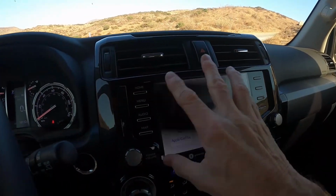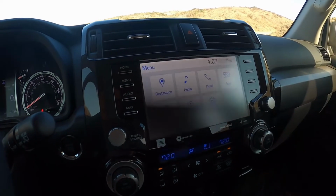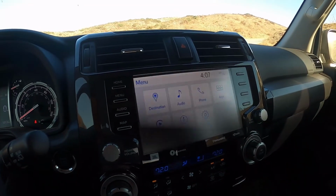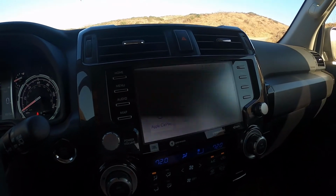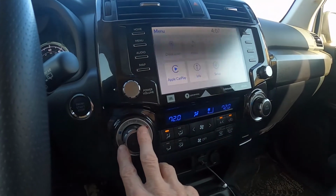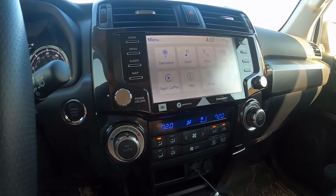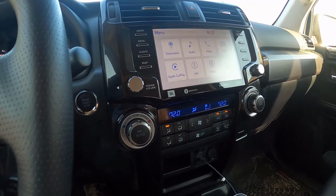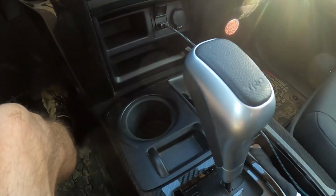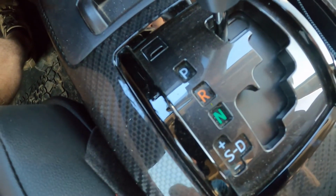The new touchscreen is bigger. It's pretty easy to use. You've got Apple CarPlay. You've got maps on this one. It's pretty good. It works well. Touchscreen's reasonably quick. Below that, you've got your temperature controls on both sides. This one's got dual climate control, fans. Heated seats are down here. It does have a manual S mode.